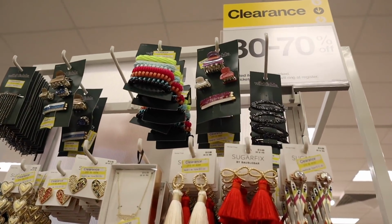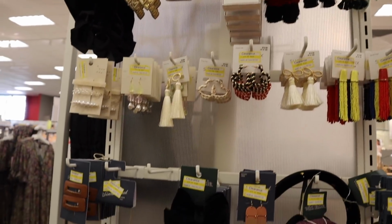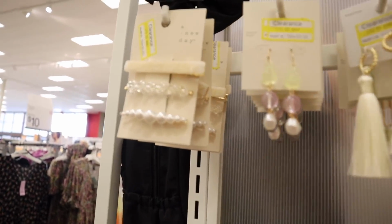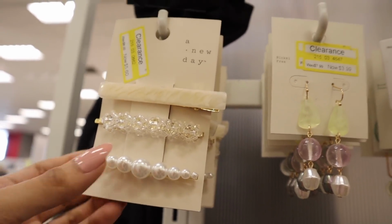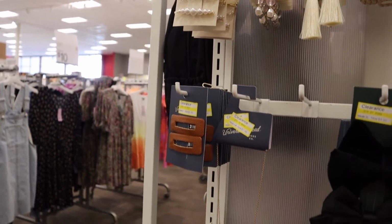Honestly, I don't see anything over here that's really standing out to me, but do you guys see anything so far? Please let me know. If I wasn't doing the pink challenge, I would definitely bring these home with me. I love the bling and the pearls, super gorgeous. So you get three of them for only $5, definitely a deal.